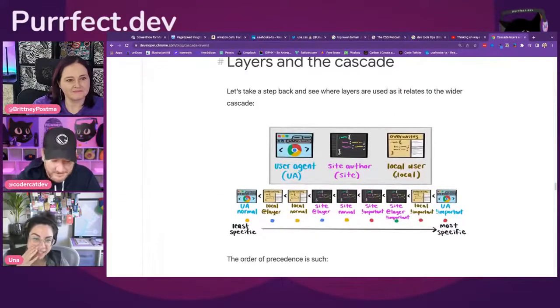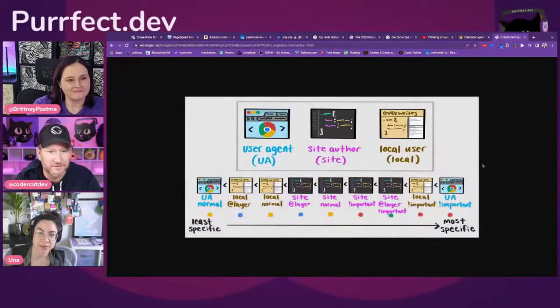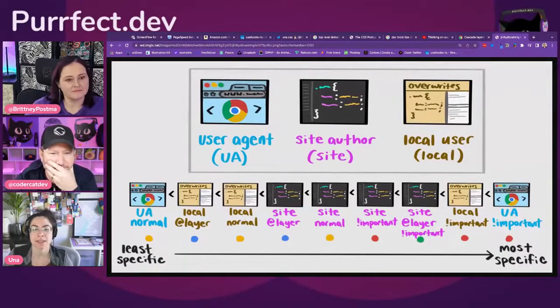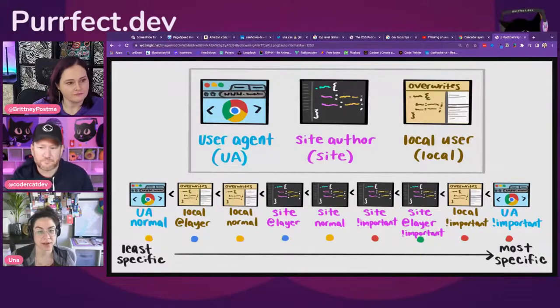So those are the different Cascade origins, and then there you go. And then you have the way that the layers work. So I think it's important to understand !important in this case because layered styles are going to be less specific than your normal styles. They have lower precedence than your authored normal styles. Then you have your author's important styles, which have more precedence.